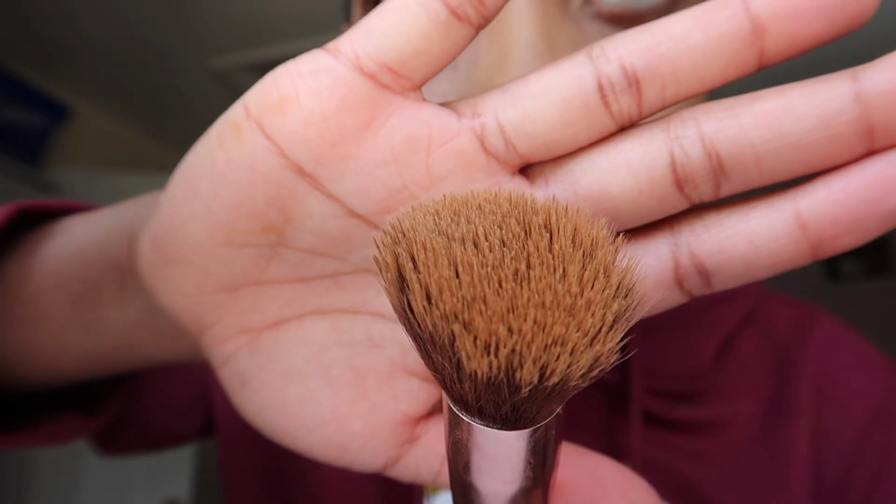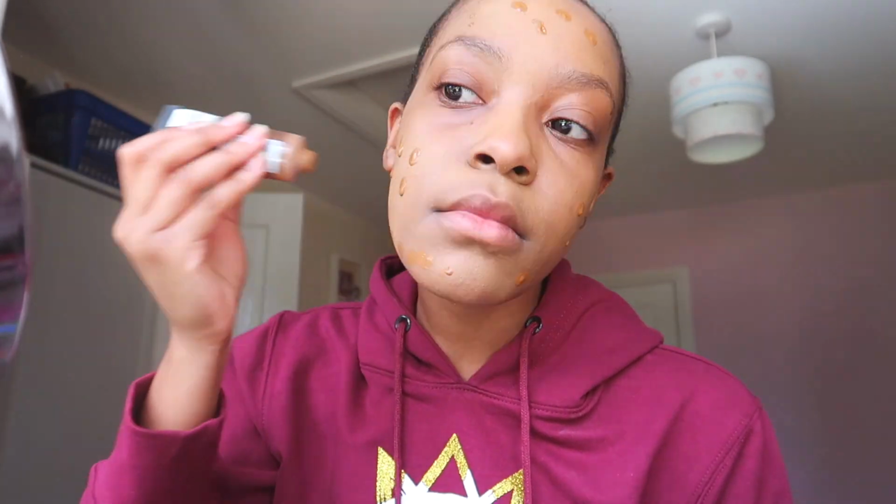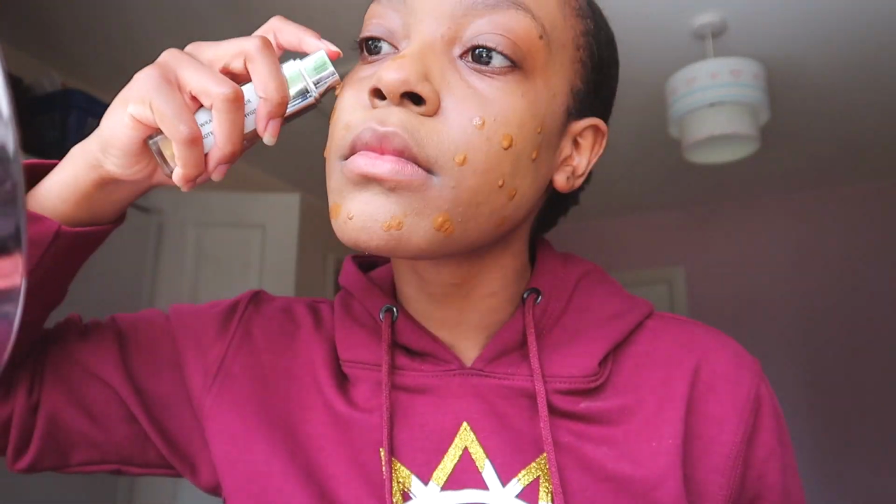And I just use a regular foundation brush. To mix it, I just swirl it around and then use stippling motions to blend it into my skin. You don't want to sweep it because then you're just moving everything under it and you're not gonna get as much coverage. So yeah, fuller coverage, stipple, less coverage, sweep.